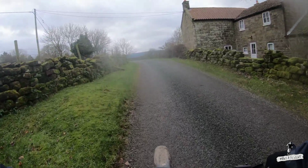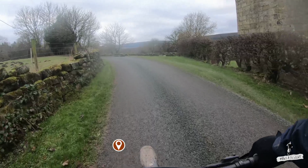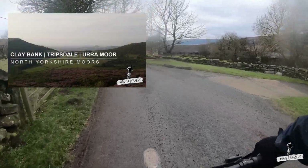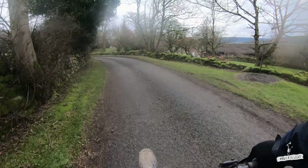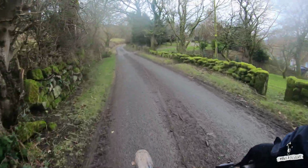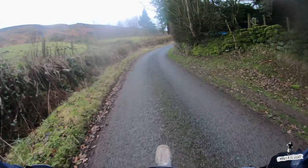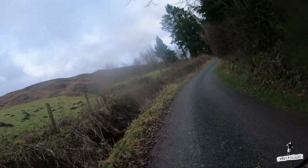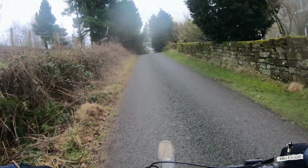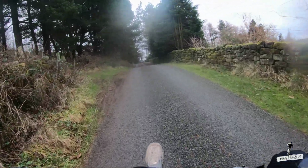So this is the hamlet of Urra now. What I'm going to do is the bridleway that appeared on the Urra Moor Tripsdale video, where you drop down off the top and eventually you ride through a field. I think that bridleway is just here on the left, just around this corner. So what we'll actually be doing is climbing up that section there and then sort of going along around that corner. I think the bridleway is somewhere here. Oh yeah, here it is. Yeah, so we take a left here.